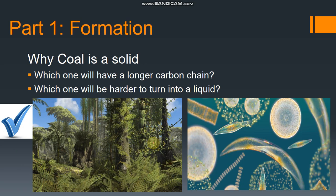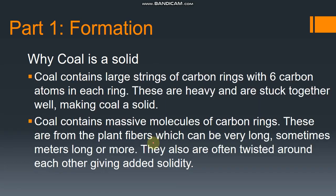If you guessed the terrestrial vegetation, you're correct. If the carbon chain is very long, that means there are so many more bonds holding this plant carbon chain together. It's long, full of things. Think about how much energy is needed to break apart that carbon chain to turn it to a liquid. Which one's going to be harder to do that? Well, it's going to be the one that has a larger carbon chain.